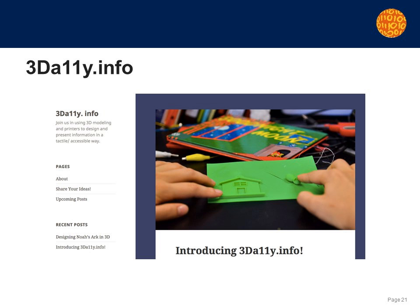I'll end by just talking about two quick resources that we're developing at the University of Colorado. One is a blog based off of our work and different findings that we have with experimenting with different materials. We call this blog 3D Ally, 3dally.info. And we're hoping to build a community of people interested in talking about and sharing information and ideas about their creative processes.